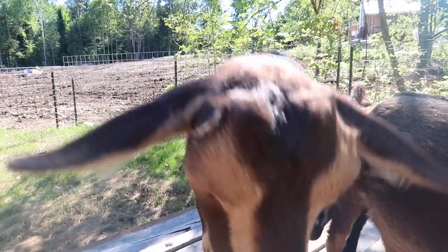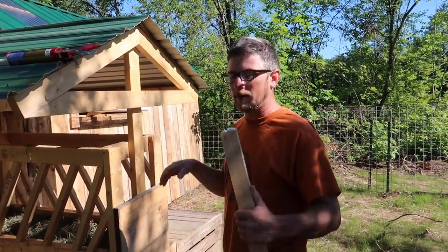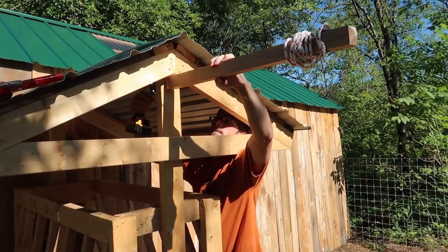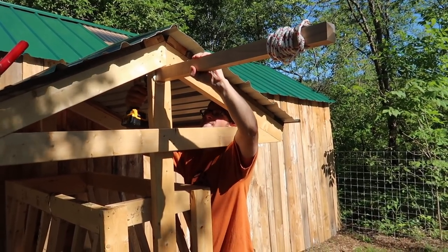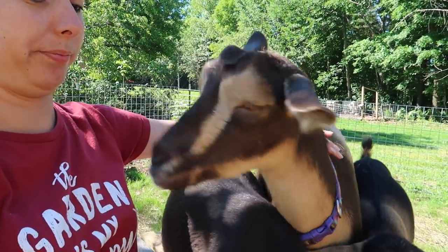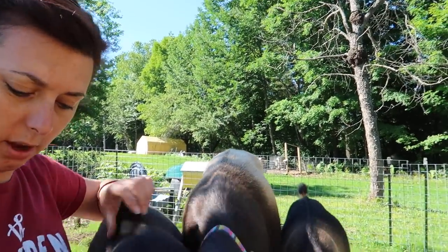Hey, you're fogging up the lens there. Hopefully they play with the ball as much as they're playing with these chunks of wood. Yeah, why do they like wood? I don't know. Okay guys, I have one lap. You have to take turns. Oh, don't chew my shirt.